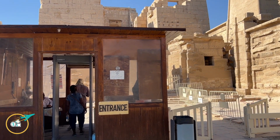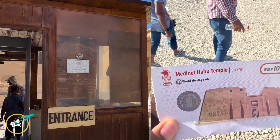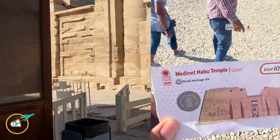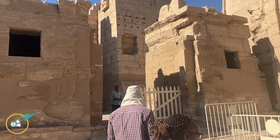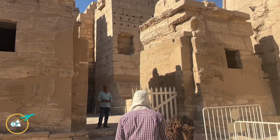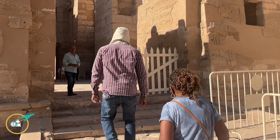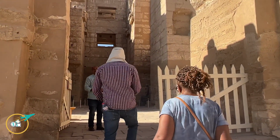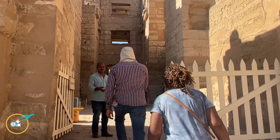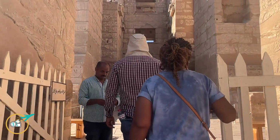And let's get on to the last temple. The Habu temple is very interesting because it was built over centuries. Your girl Hatshepsut and Thutmose were known for enlarging this temple, but also Ramses. The main walls that you're going to see during this tour were done by Ramses, and they depict his wars against the Nubians and the sea people. So let's get into this history.